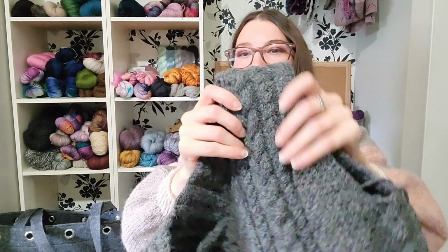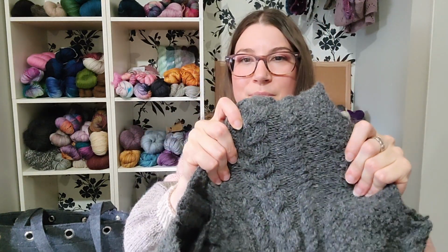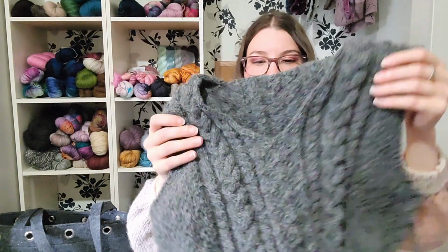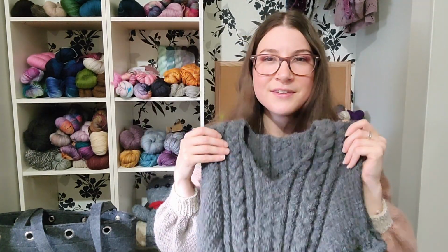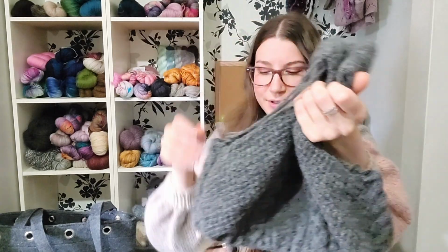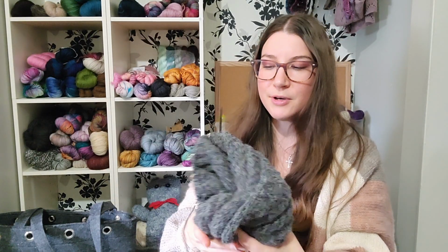But yeah, oh, the fabric is so stretchy, but it snaps right back into it. Like it just snaps right back, which is so cool. Oh my gosh. But there's definitely some weight to this yarn. It just feels pretty weighty. But yeah, so I'm really excited about this. It's been my #1 project right now, the one that I've spent the most time on.